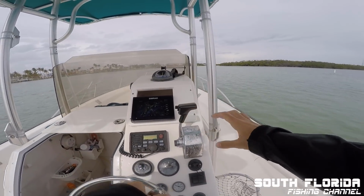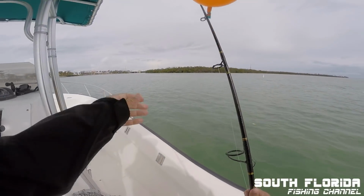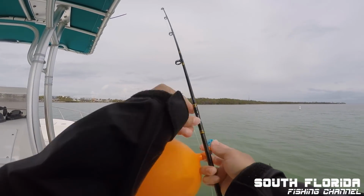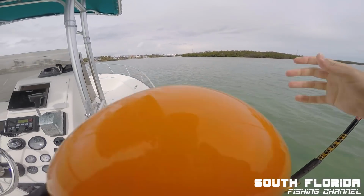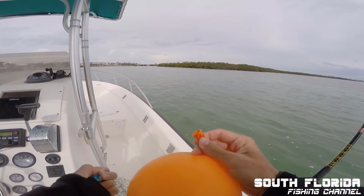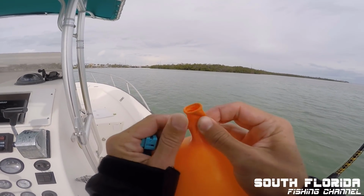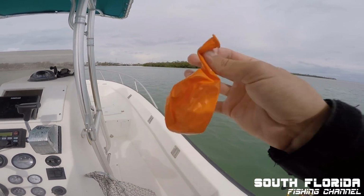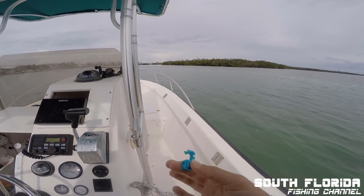Man, this balloon stayed on the entire time. This little balloon clip is way more impressive than I was expecting. And here's the coolest part. Just take it off. I can reuse the balloon. And the clip, there it is.